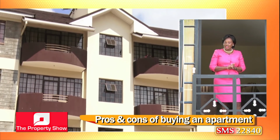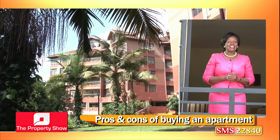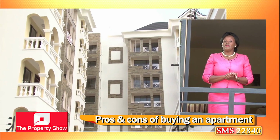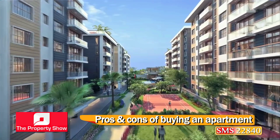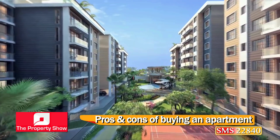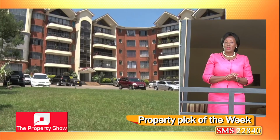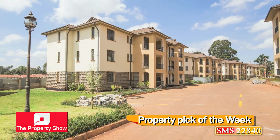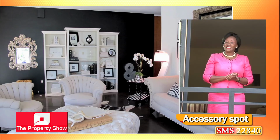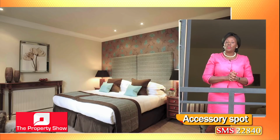Today, it's all about current real estate market dynamics as we focus on the pros and cons of buying an apartment as an ideal investment as well as a family home. The Property Pick of the Week highlights a collection of different apartments with outstanding amenities. The Accessory Spot brings tips on how to spruce your home with natural neutral colors.